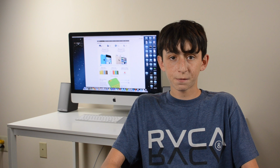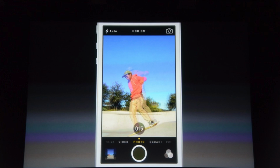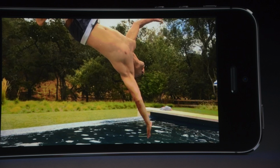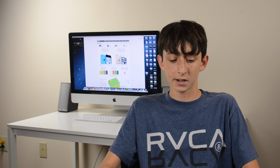There's also a new 10 frames per second burst mode, so you should be able to get some good action shots and sports pictures using that. And there's also a 120 frames per second slow motion video feature. That is going to be awesome. I can't wait to try that. That is my favorite feature of the camera. It records at 720p, not a full 1080p HD, but still it should look pretty nice.